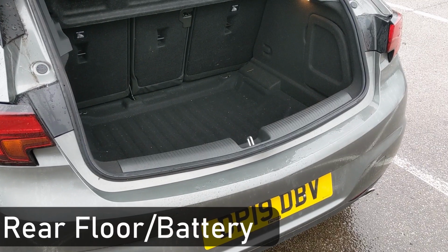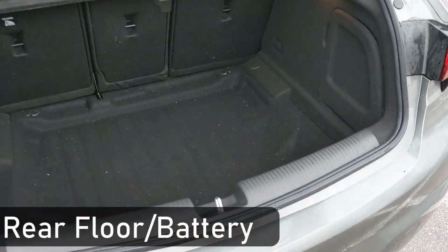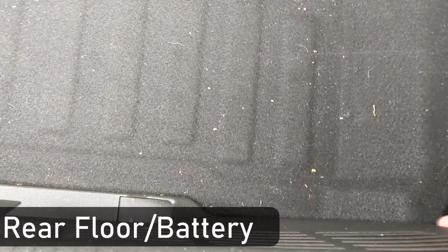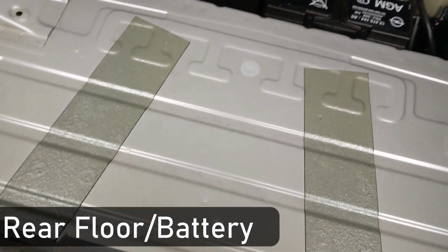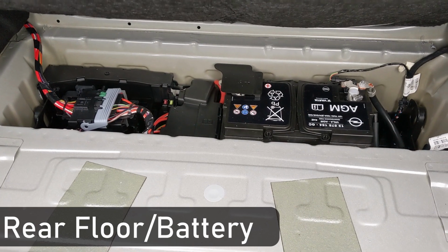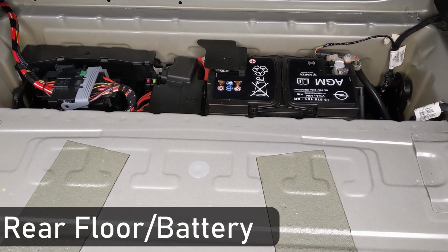Now this next one, I'm embarrassed to say, after 2 years I had no idea that you could do this. But the rear floor cover can be lifted. You can see a little notch in the corner here. Underneath, I mean, there's nothing really under there but the battery, which is interesting that the battery's in the rear of the vehicle, a bit like some sort of performance car for weight distribution.